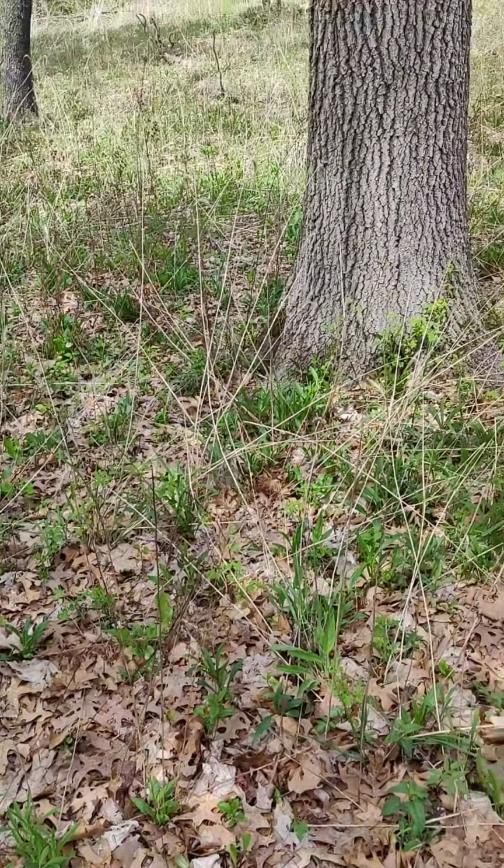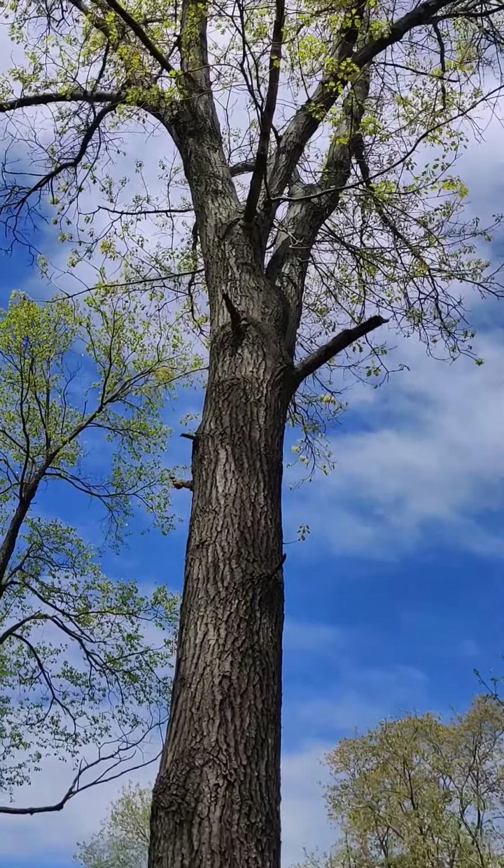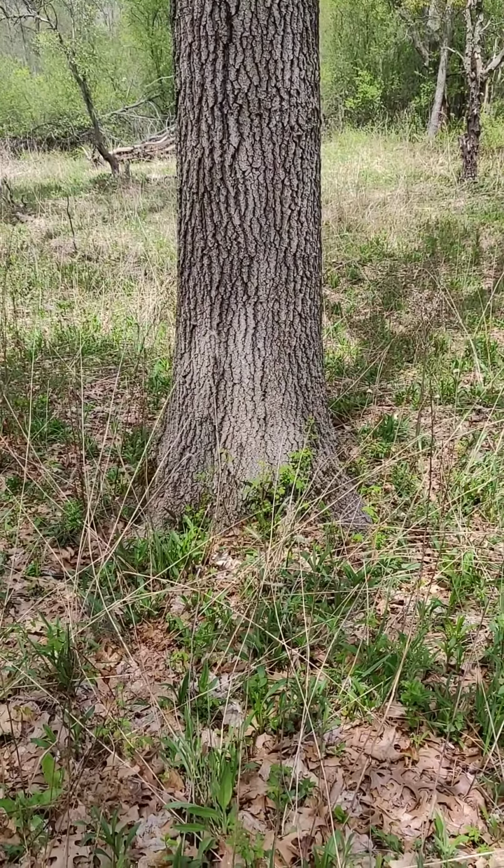So how, again, do you think this tree got here? Three scenarios. Draw them or write them in your science notebook.